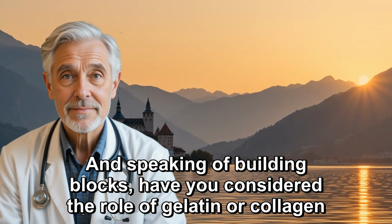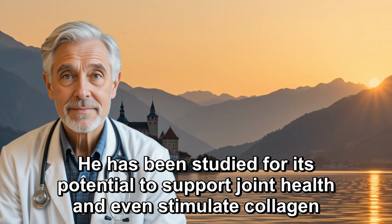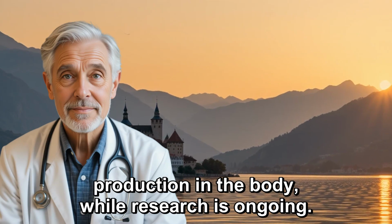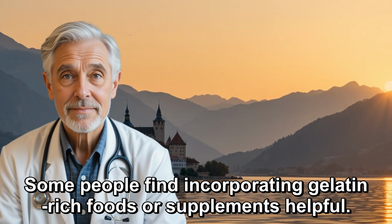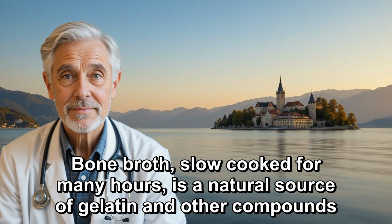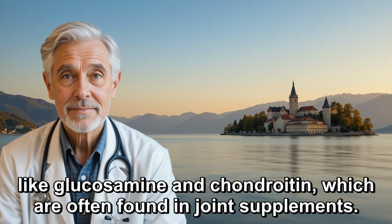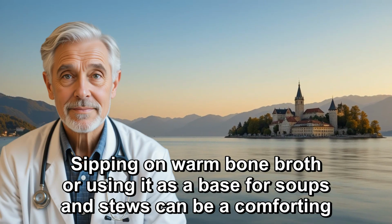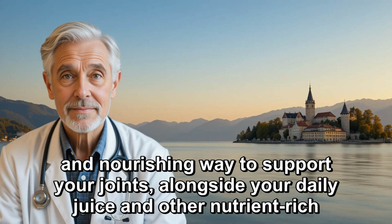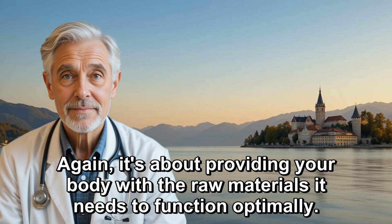And speaking of building blocks, have you considered the role of gelatin or collagen itself? Gelatin, which is derived from collagen, has been studied for its potential to support joint health and even stimulate collagen production in the body. While research is ongoing, some people find incorporating gelatin-rich foods or supplements helpful. Bone broth, slow cooked for many hours, is a natural source of gelatin and other compounds like glucosamine and chondroitin, which are often found in joint supplements. Sipping on warm bone broth or using it as a base for soups and stews can be a comforting and nourishing way to support your joints alongside your daily juice and other nutrient-rich foods. Again, it's about providing your body with the raw materials it needs to function optimally.